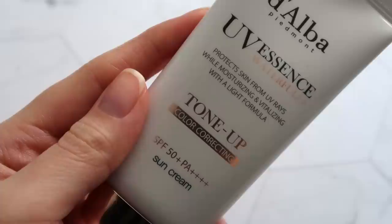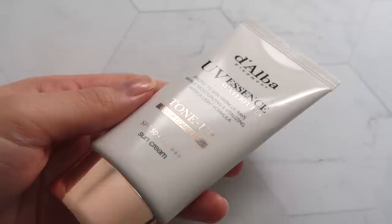And the last one from Dalbar is the UV Essence Waterfull Tone Up Sun Cream. This one is SPF 50+ with PA++++ and is a hybrid sunscreen, meaning that it has both chemical and physical filters. You guys know that I have been into tone up sunscreens lately because they are such an easy way to achieve that healthy but flawless look without makeup. I will say this one is definitely not a makeup type of tone up cream, but it is more an SPF that has those subtle tone up qualities.